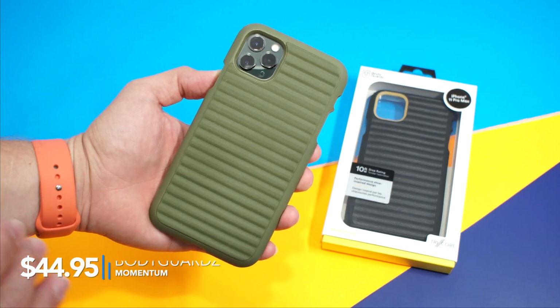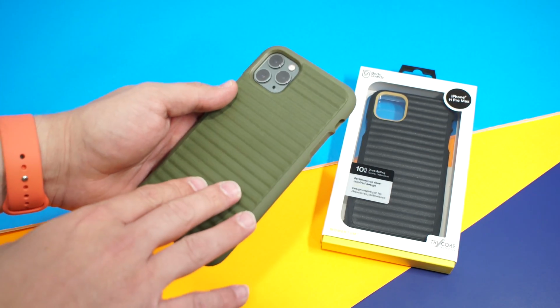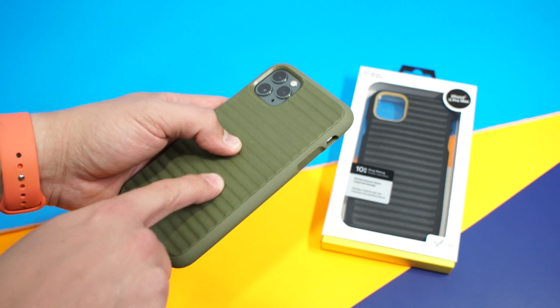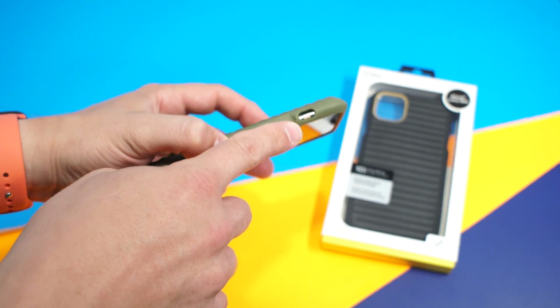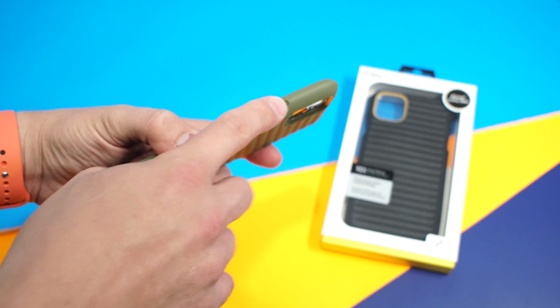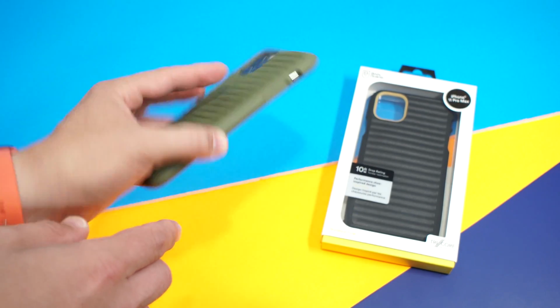This is the Bodyguards Momentum. It's $44.95. It's for the iPhone Pro Max. And it feels really nice. There's raised fabric bumps here. It's super soft but very easy to grip. The edges bump out and there's little cut-ins for the buttons, a cutout for the volume rocker, and then a cutout for the button over here. So the button is covered, but the buttons are very easy to find because of those cutouts.